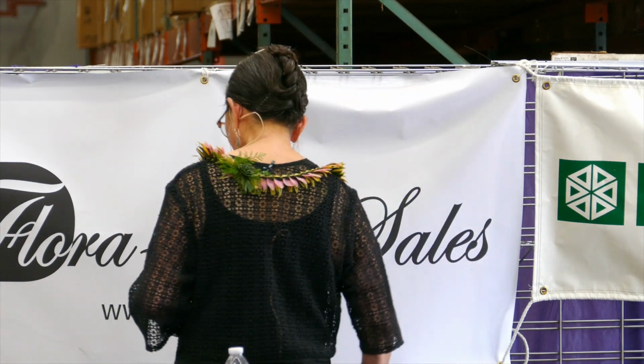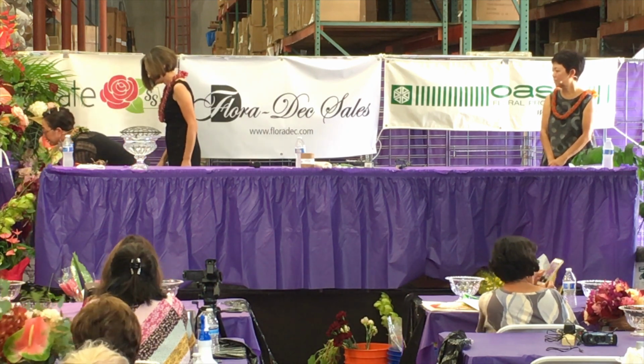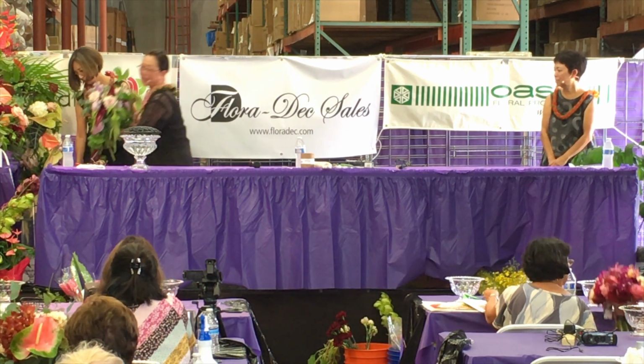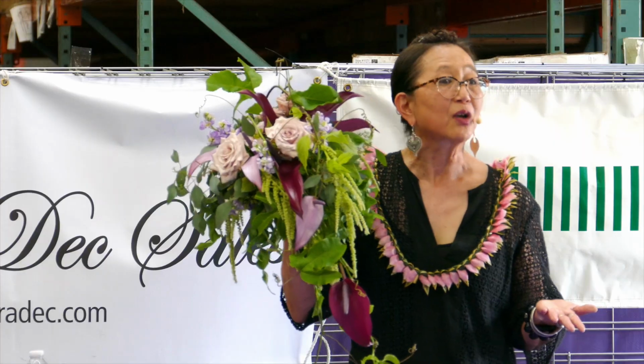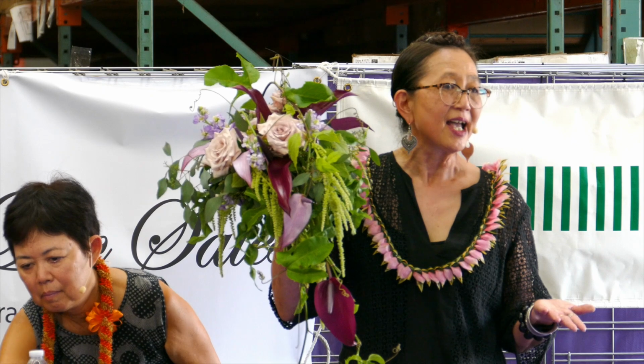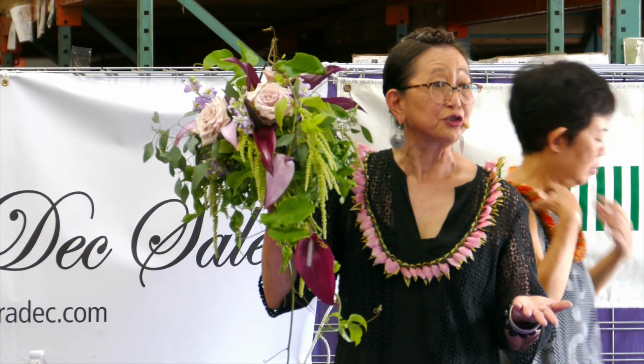Basically what we try to do is give you some different looks and different structures. And so I want to show you this one here. The style that's becoming really strong right now is really a cascade. How can we get a beautiful cascade out of a hand-tied? That's what it's all about, is how to do that.